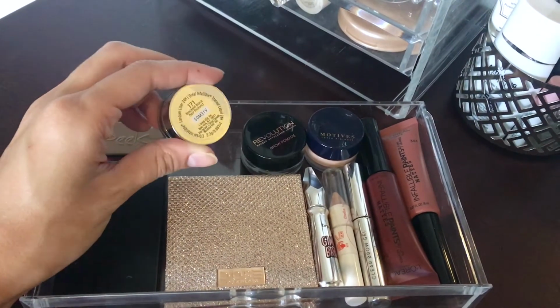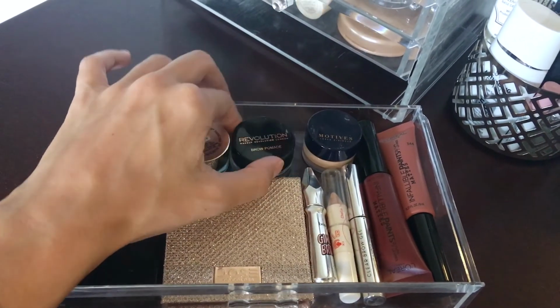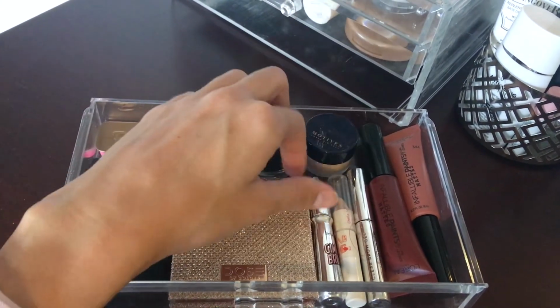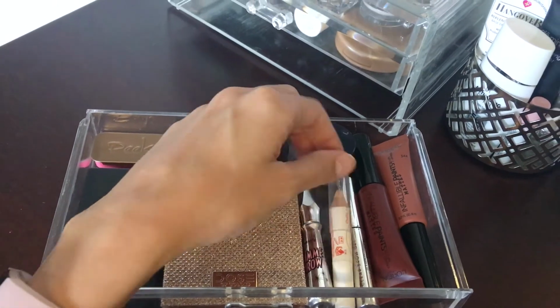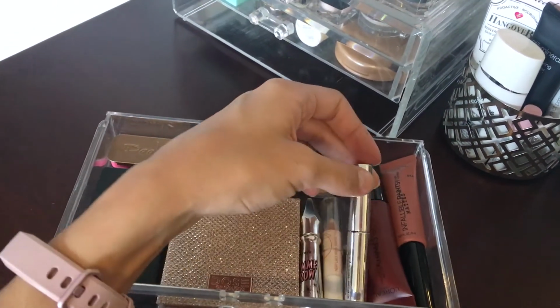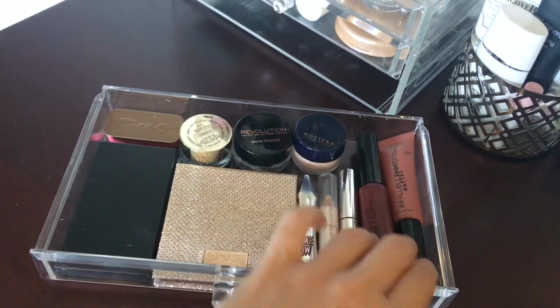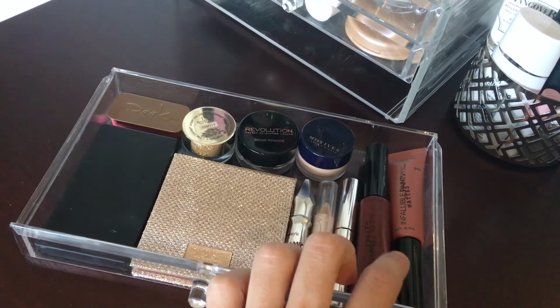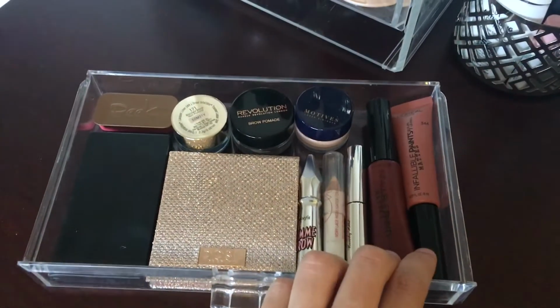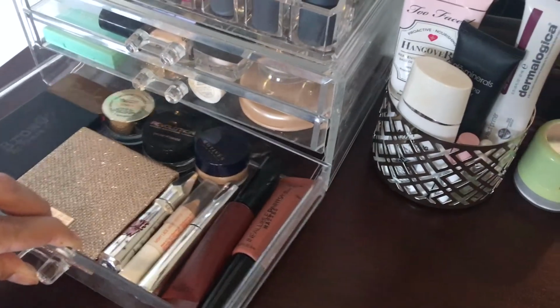Got a little gel pot eyeliner here from L'Oreal, Revolution Brow Pomade, Motives Eye Base. I've got a Gimme Brow, this Cella Ivory Lace Highlighter Pencil, which I use to death, a little mini of the Anastasia Beverly Hills Brow Gel, and then 2 of these Infallible Paints mattes from L'Oreal that I've been using. I thought these were really nice fall shades, so I thought I would bring them over here.